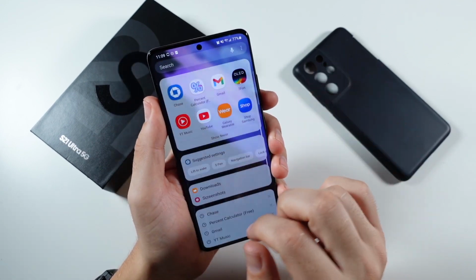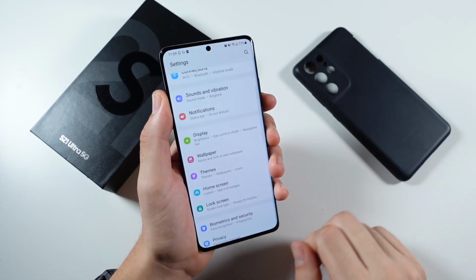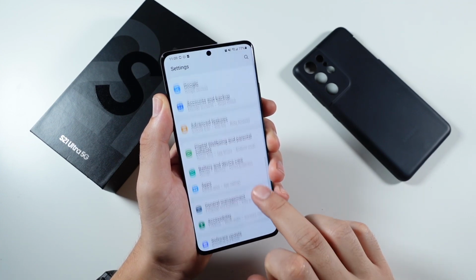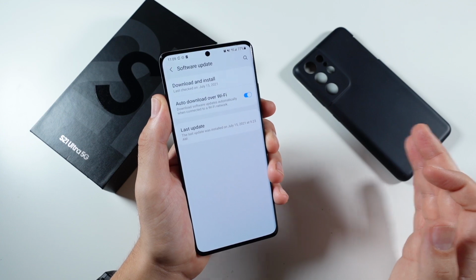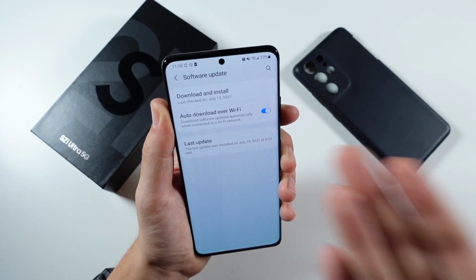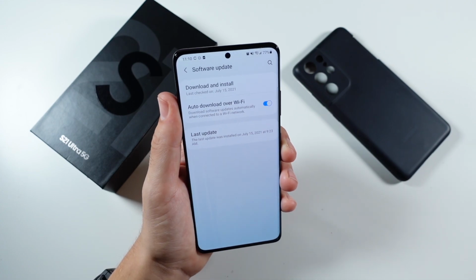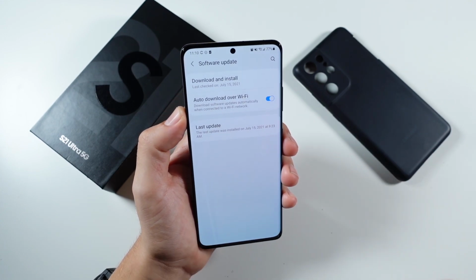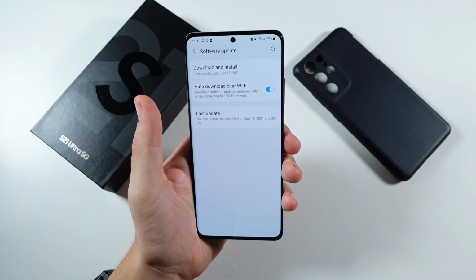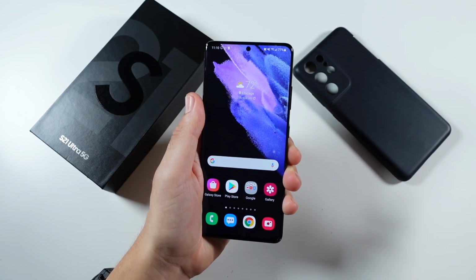Now, when it comes to software, I gotta report that I'm very happy that Samsung has been updating this thing every single month and relatively quickly. I mean, it's not as quick as I see on the iPhones, but it's still quick. You're still getting updates regularly. Like right now, I'm on the July latest update. So what is there to complain about when you are going to get software updates every single month for like 3 to 4 years? So that's pretty neat here for this Samsung device right here.